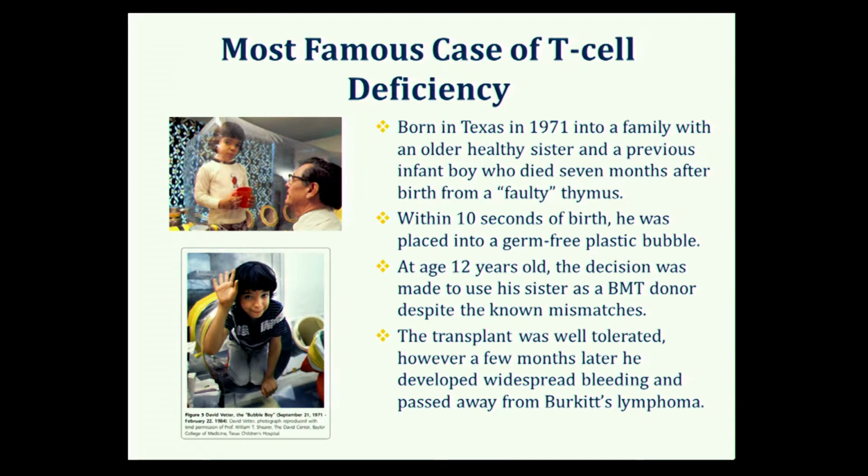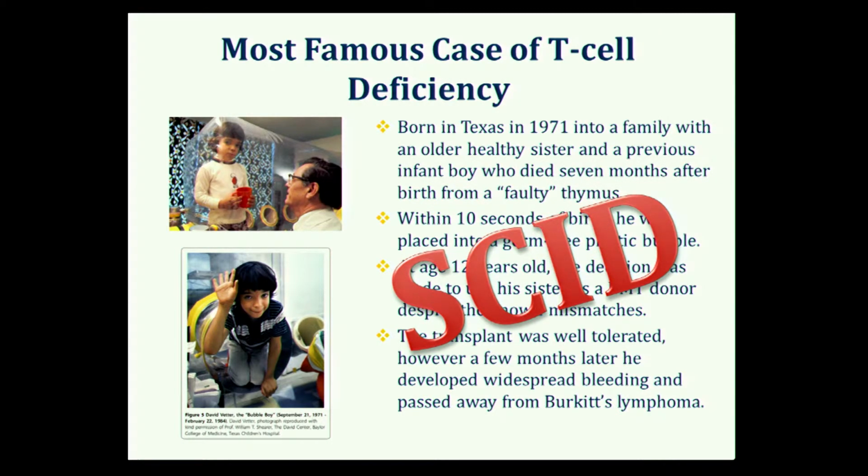Everything that went into that bubble needed to be sterilized for risk of infection, including toys, plates, everything like that he needed. At age 12, still living in a bubble and not having a matched donor, they decided to go through with a transplant with his unmatched sister. Fortunately, the transplant went pretty well. However, a few months later, he developed what appeared to be DIC and unfortunately passed away. On pathology afterwards, it showed that he probably passed away from Burkitt's lymphoma. And David had what we know of as SCID.